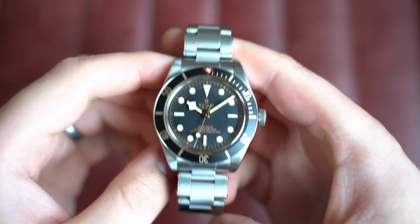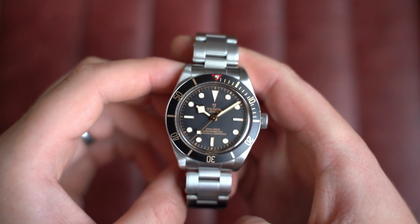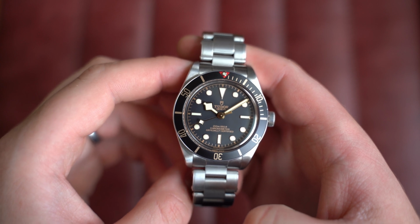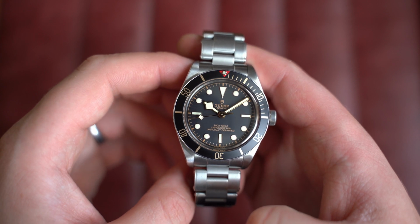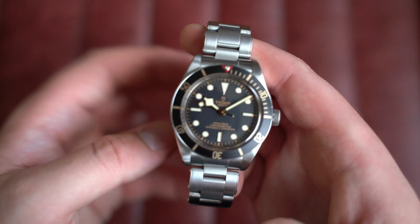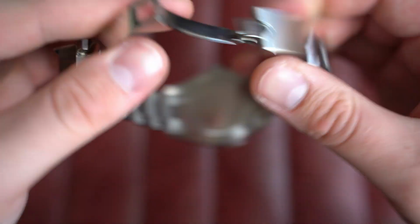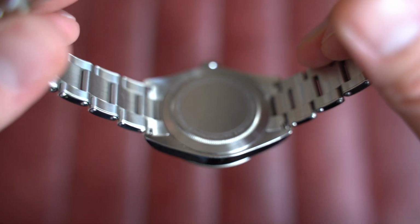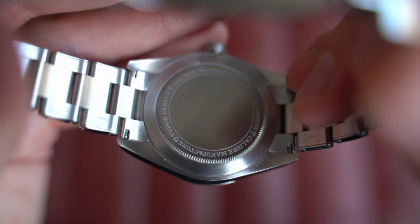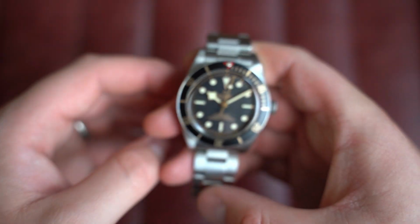Next up, Tudor Black Bay 58 Black. So this is not the new 54, which is the smaller case size. This is the 39mm Tudor Black Bay Black, reference 79030N, and this one's from July 2018 with its box and paperwork. And inside, behind this case back, as we flip it open, is the automatic in-house Tudor caliber, if I can get that in focus, there we go, MT5402. So that's all the specs out of the way.